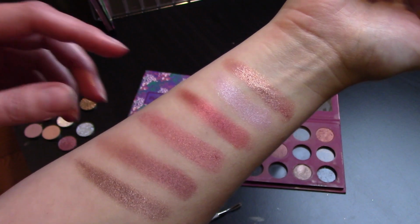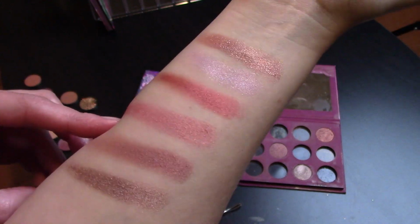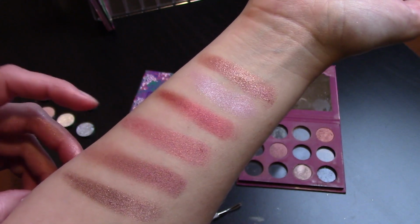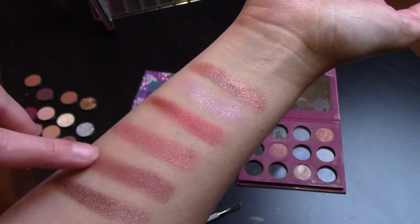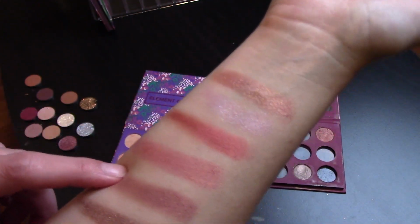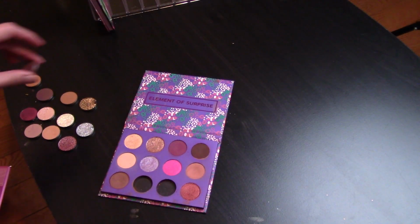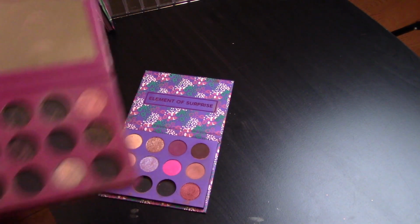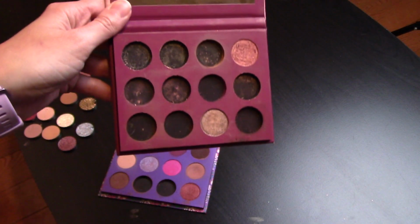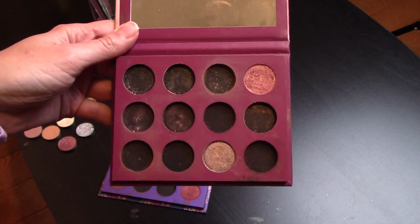All right, so I've sort of narrowed it down in my head to one of these 3 in the middle. I think this purpley one is sort of the least unique of all of them. So yeah, I think I might get rid of this guy here. All right, that means these 2 shimmers are making their way into this palette. I'm just going to put them in here and we'll see what it looks like.